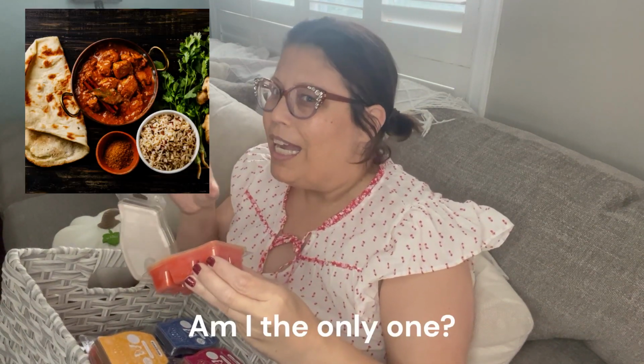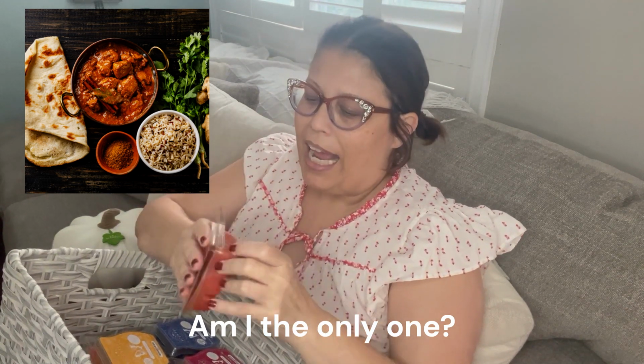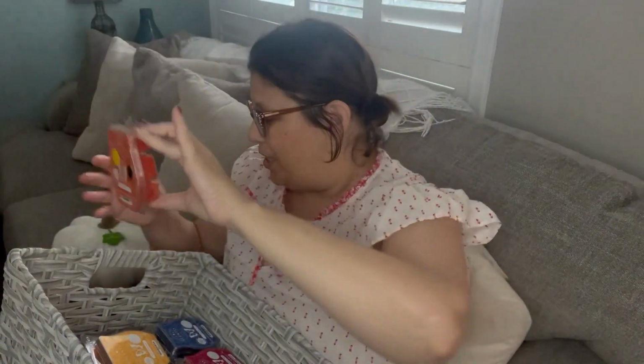It's a very spicy pumpkin scent. It can kind of lean a little curry-ish to my nose, but I have several bars. This is pretty old. I have several in my stash, so I just want to get through those bars.